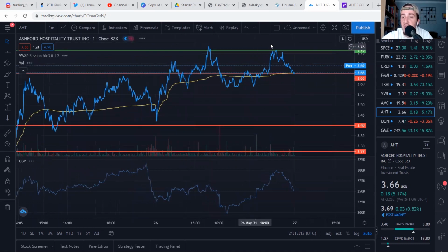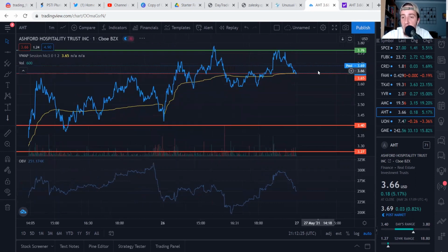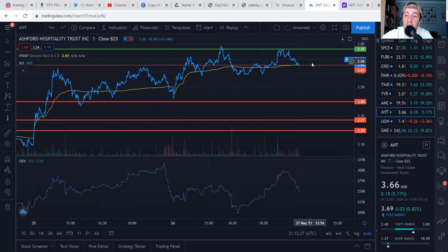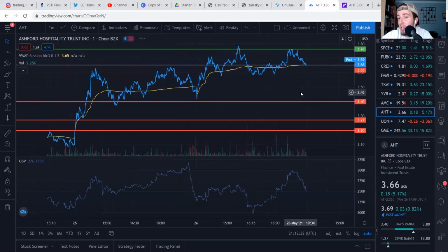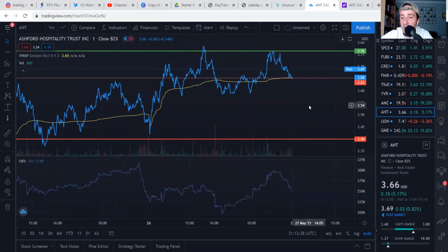I still believe that if we get that clean break over 375, we have that room to run. But keep in mind, 365 is also starting to establish itself as a key level. And since we did close above it, that is going to be our first support level to hold heading into tomorrow. If that does not hold, then you can expect to see a retest of the 340s. And if that doesn't hold, expect a retest of this 320 to 327 range. I don't suspect that that's going to happen anytime soon.